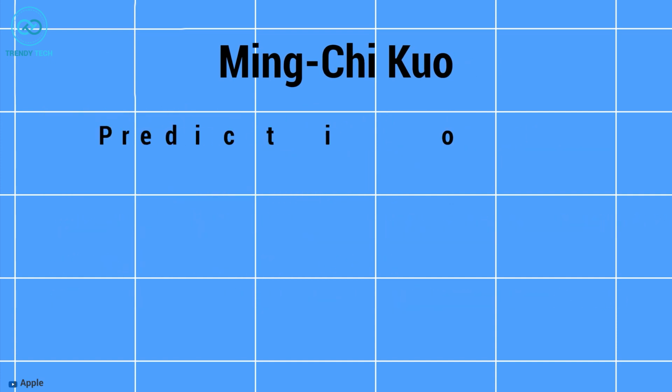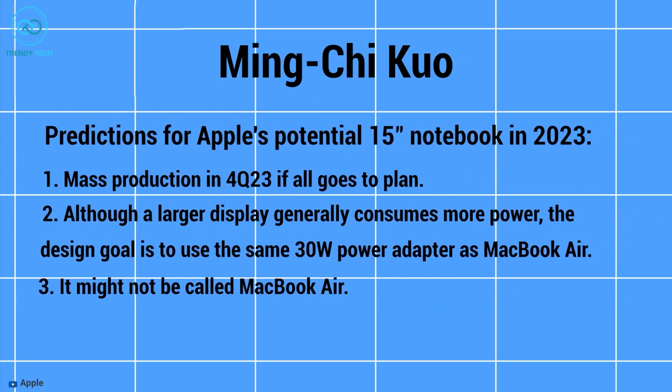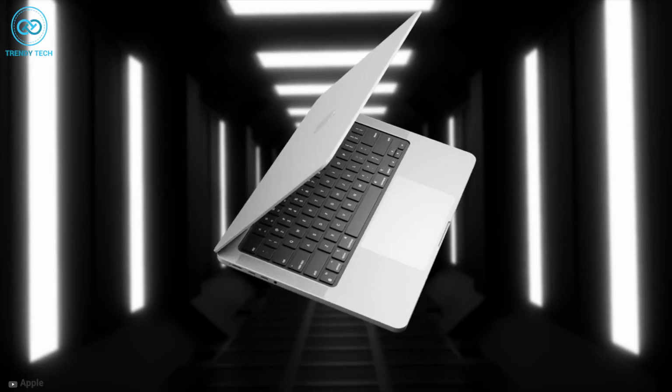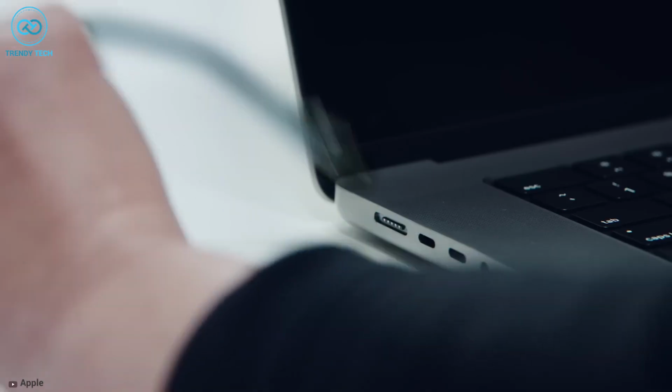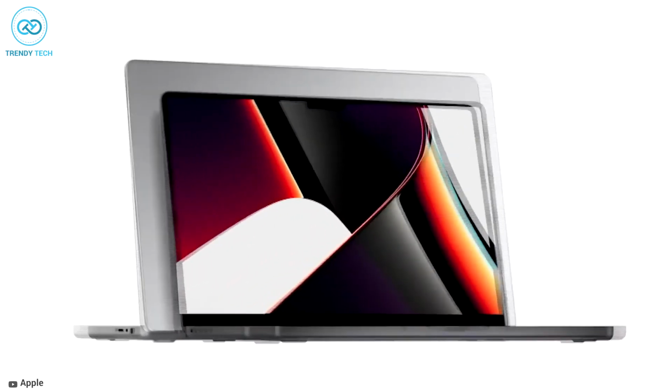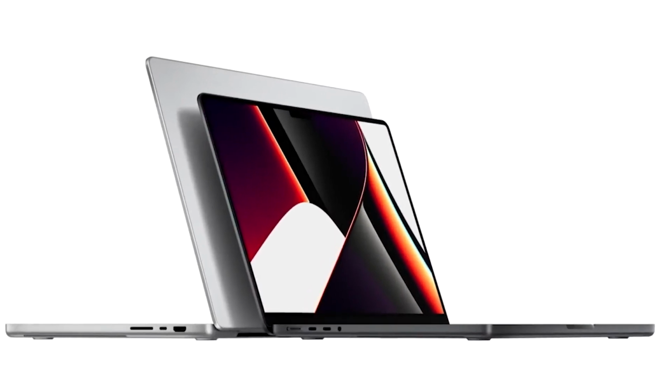Not only that, he also mentioned the name, stating it might not be called MacBook Air in his earlier tweet last year. This actually makes sense since the M2 Pro consumes more power and needs at least one fan in order to deliver maximum cooling efficiency, while the MacBook Air comes with a completely fan-less design.